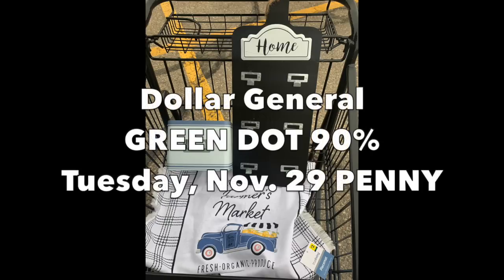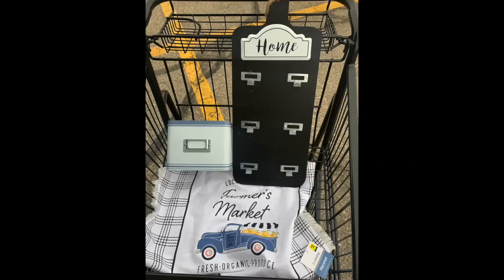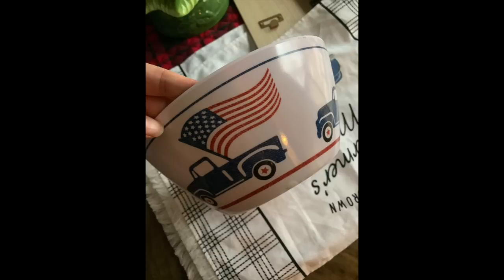So I just wanted to share something really quick with you guys for the Dollar General shoppers out there. So Green Dot is 90% off, and on Tuesday the 29th, it's supposed to be a penny, and a lot of this is summer home goods. And I'm just going to show you some of the stuff I was finding, because I not only found stuff, but the stuff I was finding was an additional 50% off, but it's not today, which is weird.